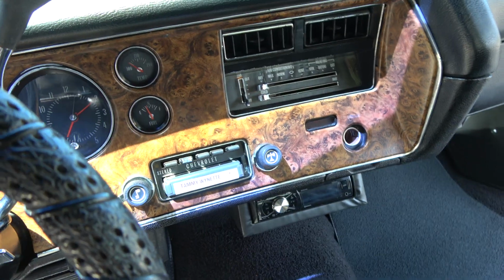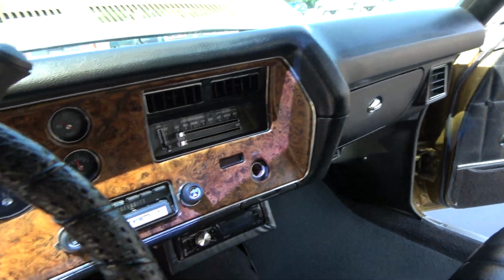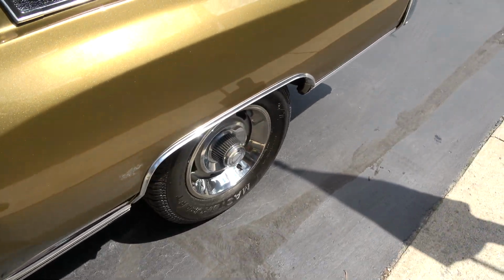The gentleman I bought it from just put that radio in there. It's got an aftermarket radio, but he said the original radio worked. It's got the AM with the 8-track, but he said he unhooked it when he put the new one in there. Again, Flowmaster dual exhaust.